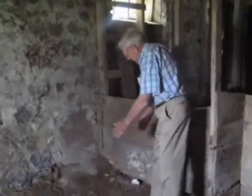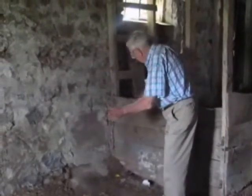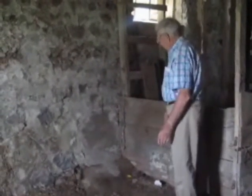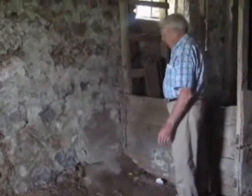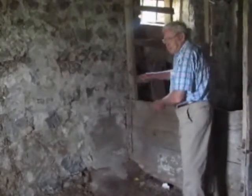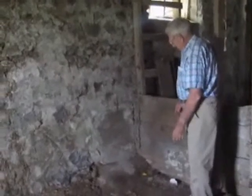But there used to be a manger right about here. It came up like this, and this thing right here was full of hay, and you couldn't see that hole. Oh, so it was hidden from everyone. Yeah, when they went in there to work, they'd pick the hay up and get it out of the way and take all their whiskey, their sugar and stuff and put it in there.